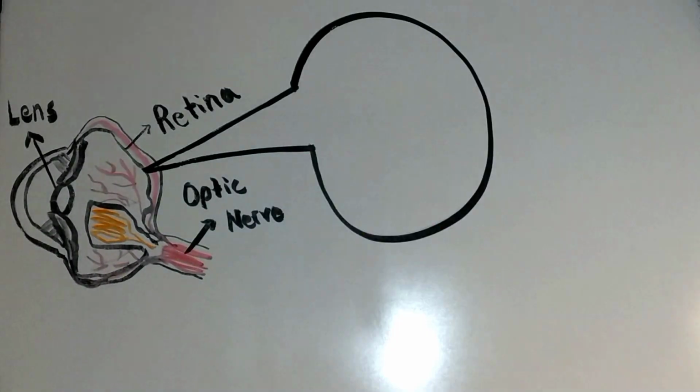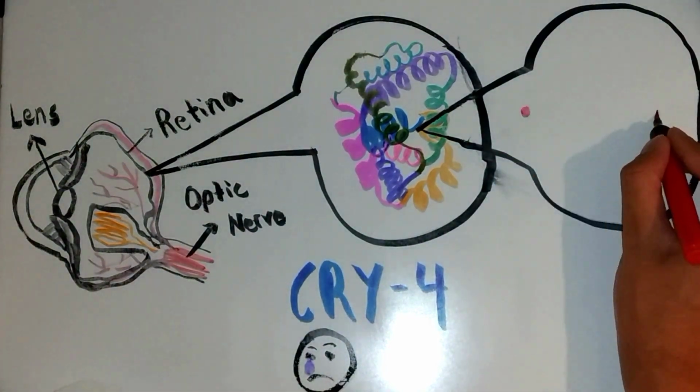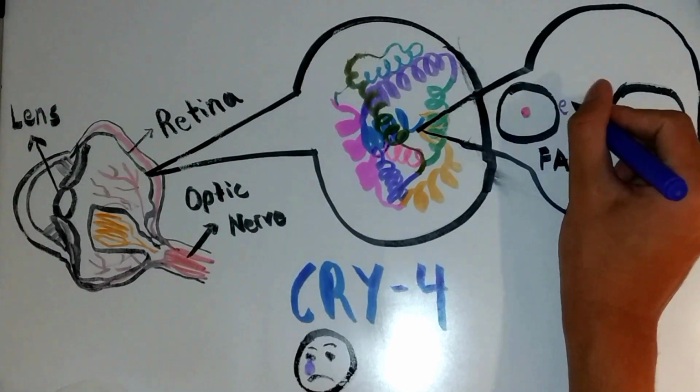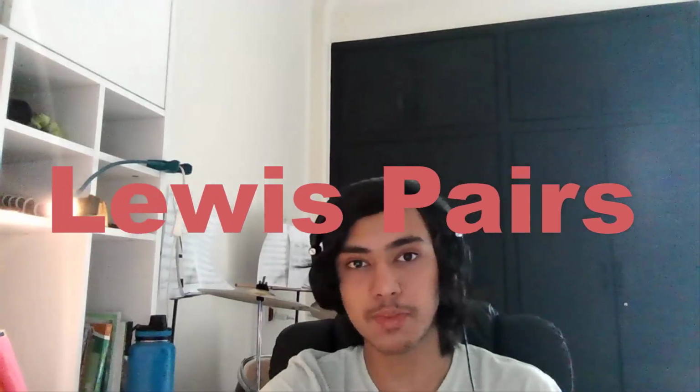And inside the retina's cone cells, we find a protein called Cry4. Inside this protein are two molecules called FAD and TRPH that I've represented with single atoms to simplify. Both have an even number of electrons in their outermost shell, so the electrons form pairs called Lewis pairs.